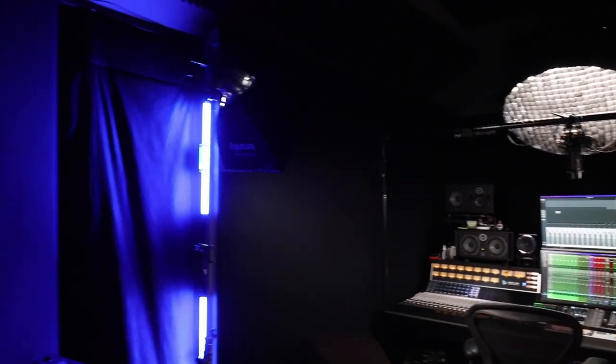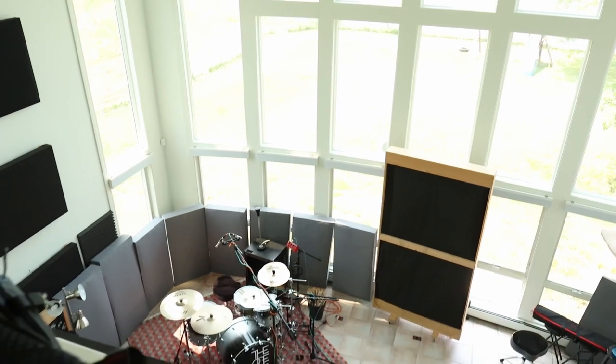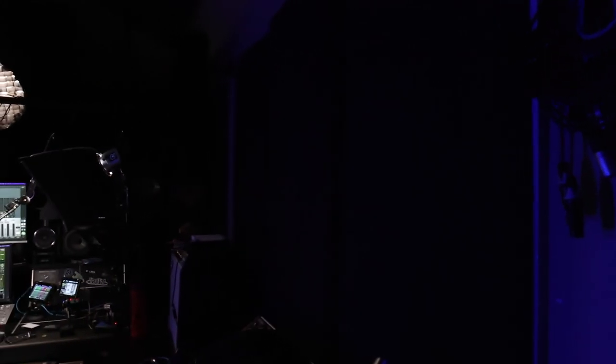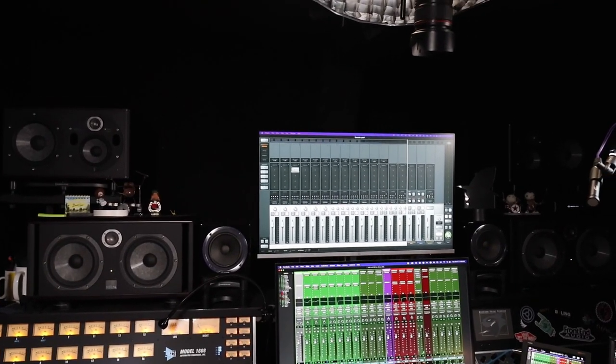I'm going to do a full tour of this studio, but I was just showing you the control room. And then if you come out here, there we go. There is the drum room. So that's how that goes. And then I have windows here, but I cover them with sound barrier curtains, and they help keep the sound out because we have all sorts of sounds that come around here for some reason. But that's the control room.